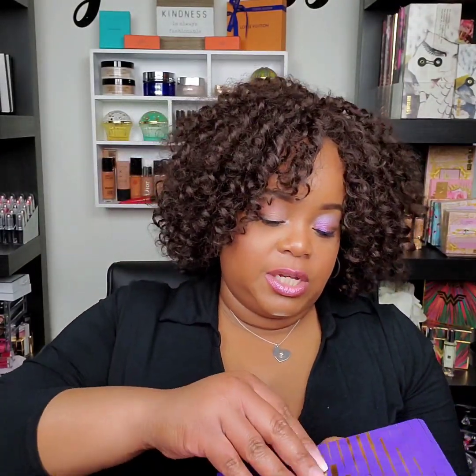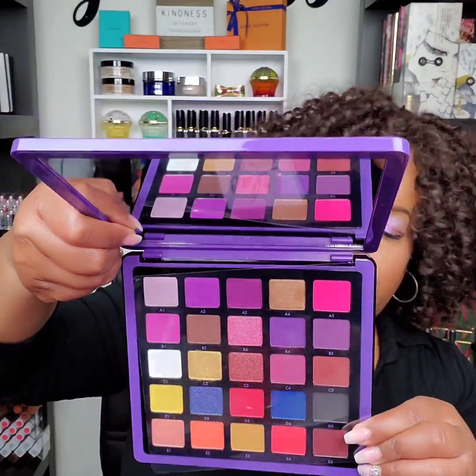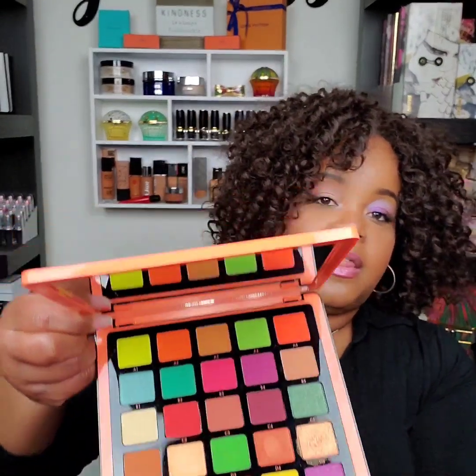Oh, I have 2 more ABH palettes. I did ABH in the last video. I forgot about these. This is the ABH Norvina collection, which I forgot which one this was. These are staying, but I have this one, which is volume 1. That one stays. Okay. So we can just put this one in there. And volume 3 stays. I think this is 3. I love 3. This one, that one stays as well.